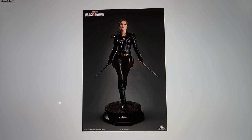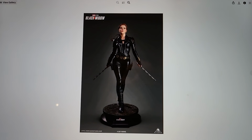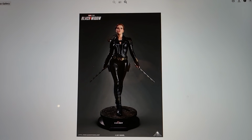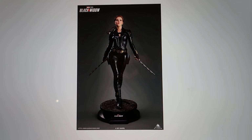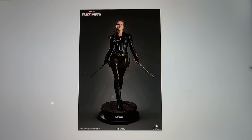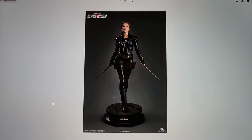So I did get Black Widow by Queen. I went with the black suit version. I do love the white one, but this is more reminiscent of the Endgame look with the hair tied up and braided and the black suit. So I wanted to go with the black suit version because it just goes better with Queen Thanos, which, by the way, is actually arriving.